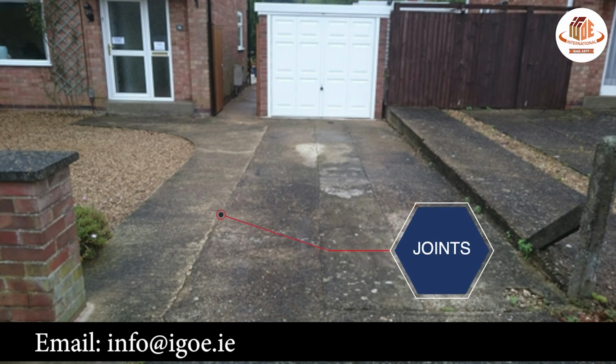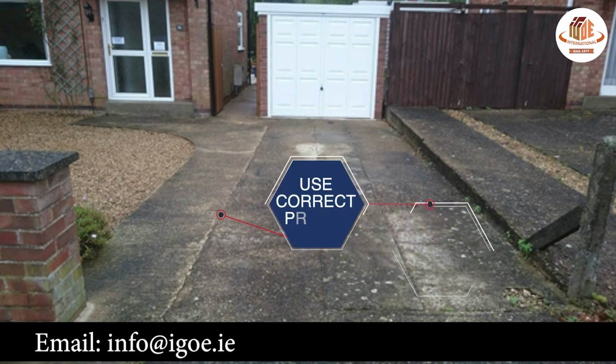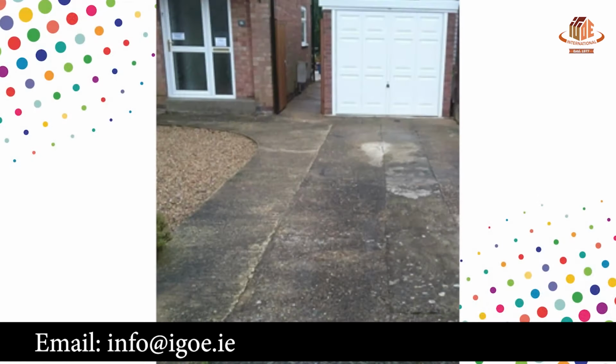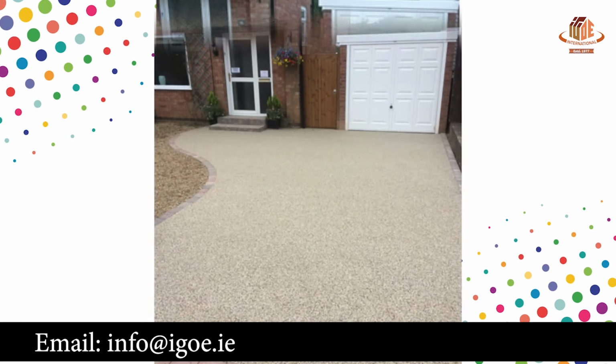Small undulations can be addressed with surface installation, but make sure you have enough dried aggregate left to complete the project. Don't forget, new and existing bases require priming and sealing prior to installation. Make sure you use the correct primer for the surface you are working on. Now, let's look at the finished result.